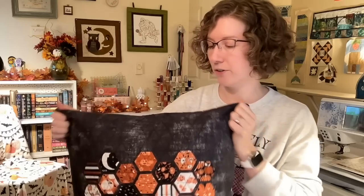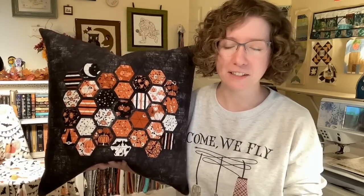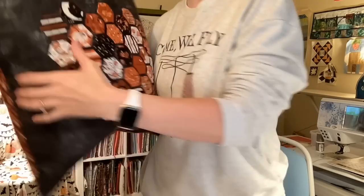And because it's a zipper instead of a stuffed pillow, when the season is over, I can take this out and use the pillow for Christmas or Thanksgiving or whatever, winter pillows or whatever. I'm really enjoying having the condensed storage of these pillows, because pillows take up a lot of space to store. Anyways, there she is, the Hexy Pillow. I'm gonna put her back here.